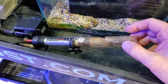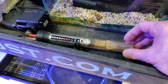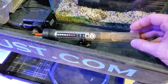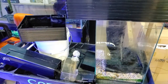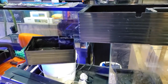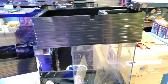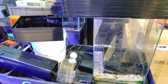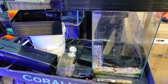So look at this heater right here. It is a broken tube and the coils are exposed. I don't even know what to say. Let me tell you the story of how this happened. So we were taking apart this tank. I did ask one of the guys to drain it and disassemble it because we were moving it. This was a shrimp tank and had some sucker fish in there and some plecos, whatever was in there, right? So they're just breaking it down and they forgot to unplug all the wires.